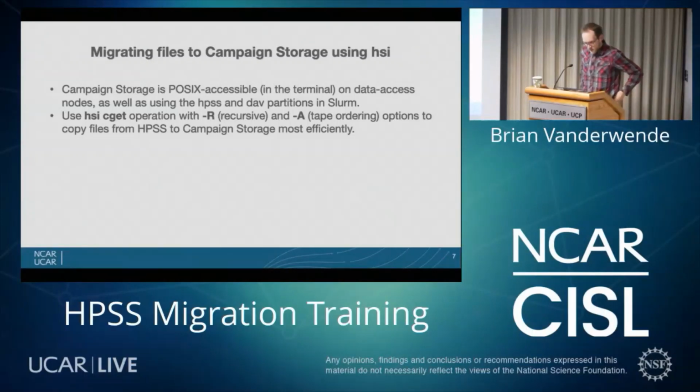The other thing is those data access nodes also have the HSI interface, so you can do a direct get operation from tape to campaign storage. You don't have to park the files in an intermediate transfer on Scratch or anything. You can just move them in one step, which is nice. So the way this would work is you would go onto these data access nodes.